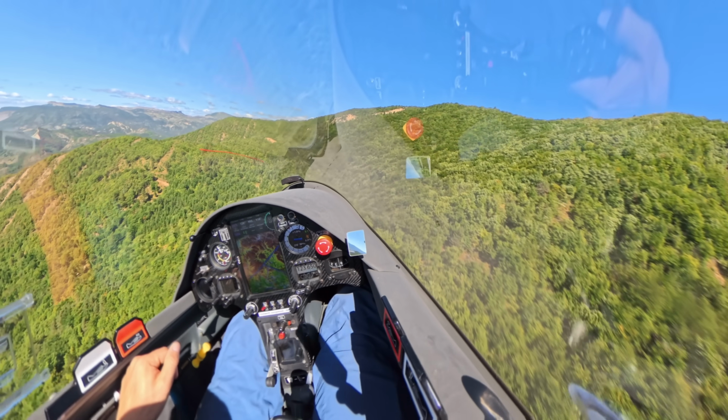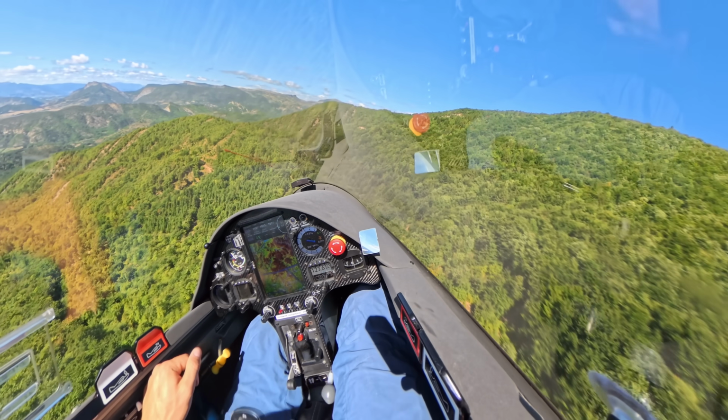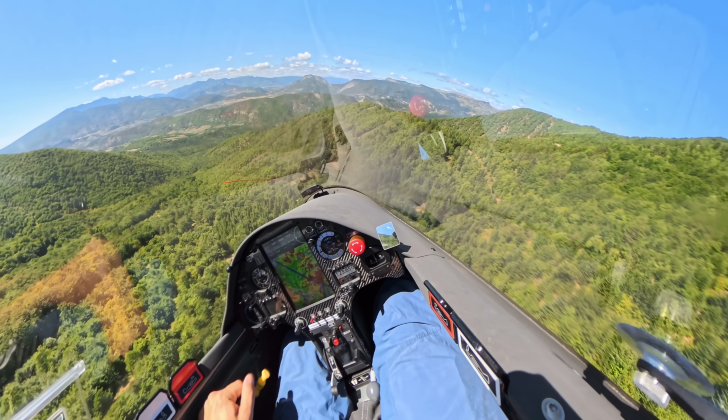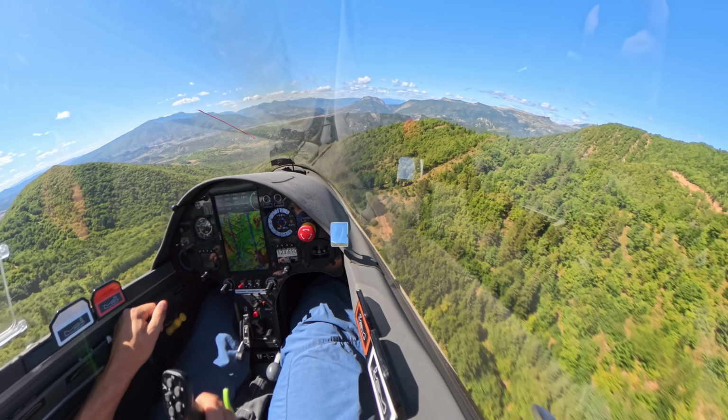As a backup, the airfield in Saint-Aubin is slowly getting out of reach, so I need to keep an eye on possible outlanding fields within gliding distance, just in case. Everything what I do here is really shit.